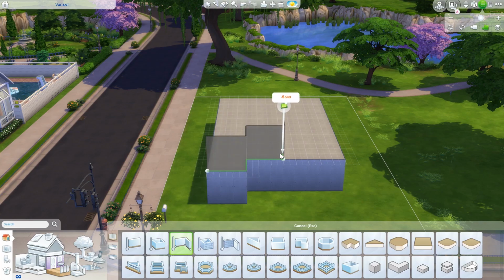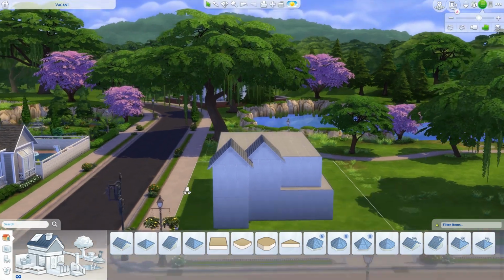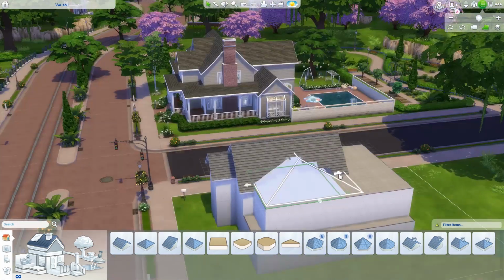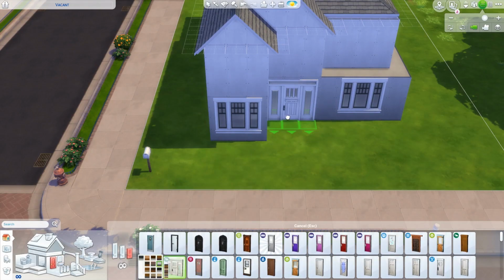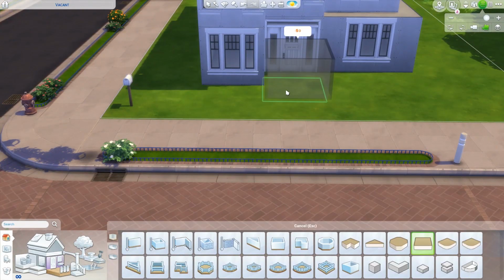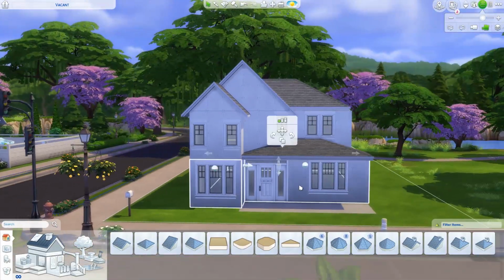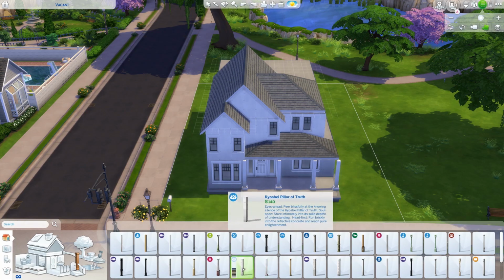Today I have my second speed build for The Sims 4, and I've chosen a modern colonial home. I'm building it in Willow Creek on a 30 by 20 lot, which is actually right next door to the speed build that I posted yesterday. So now you can have neighboring houses. But anyway, this is a 30 by 20 lot that is a vacant lot in Willow Creek.